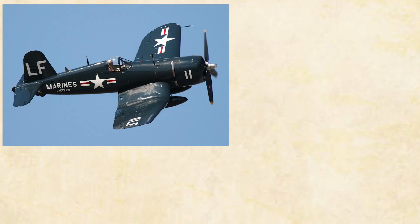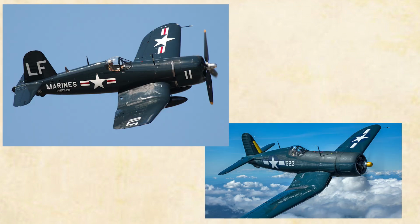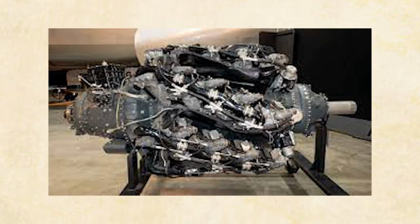Now, given how it's the same airframe, what is the difference between the Vought Corsairs and the Goodyear ones? I'm glad you asked. The major difference is the engine. The Goodyear model used a Pratt & Whitney R4360 radial engine, which was only capable of taking the craft to a top speed of 431 miles per hour.